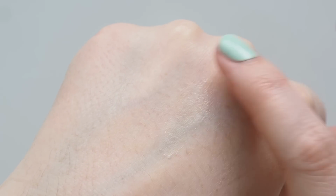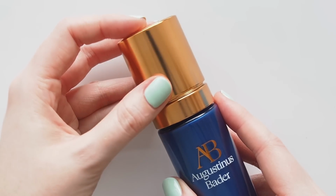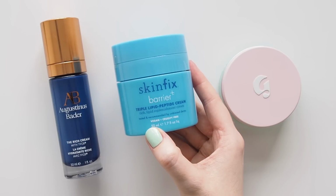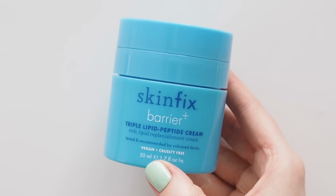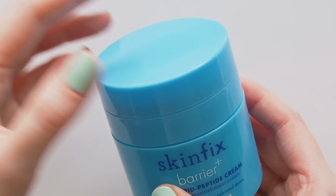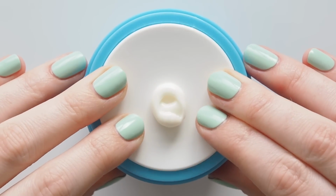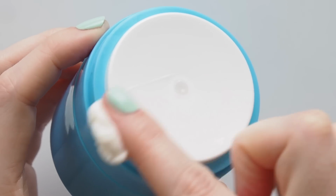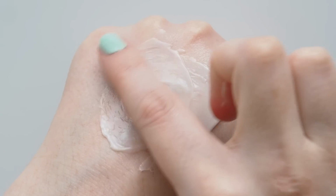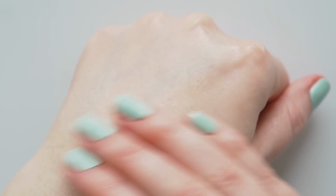The texture surprised me. For a rich cream, it was thinner than I expected, nowhere near as thick as the next 2. Skin Fix Barrier+ Triple Lipid-Peptide Cream was added to my rotation just over a month ago. I'd heard great things over the years. Esthetician Rio Vera Newton says she adores this as a final step to lock in moisture. Lipids, peptides, hyaluronic acid, glycerin, shea butter, but I was pleasantly surprised that it feels slightly whipped. Still really rich, but it's buttery smooth, not greasy or heavy.